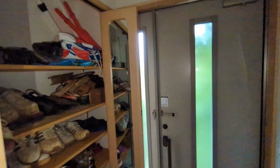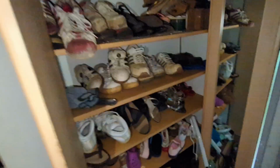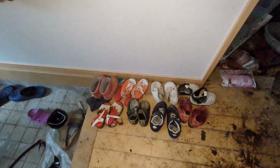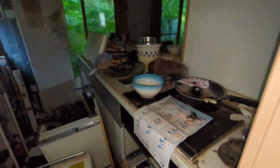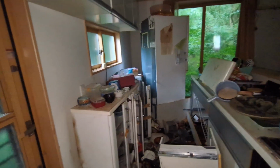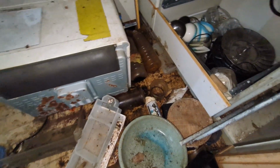So as usual, we're gonna start off right at the front door, and directly to the left, we have quite a lot of shoes right here, just in these cupboards. And then even a bunch of baby ones right here. So they definitely had little kids living in this house. As soon as you walk in though, we have the kitchen, of course, with tons and tons of meal items and preparation tools. On the floors, we see they're very dirty and sticky because of all the condiments.